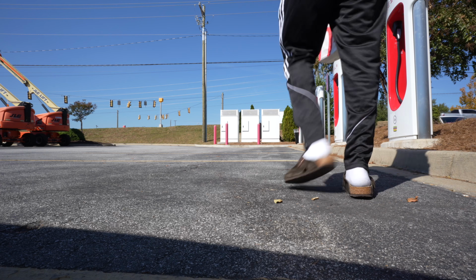But that's what I love about breaking up trips like this, because you can easily get out, stretch, walk around, and then after we charge up, I think we have another 3 hours and then we're there.